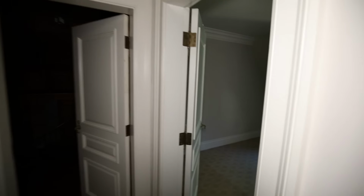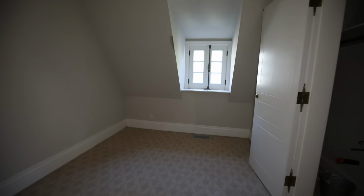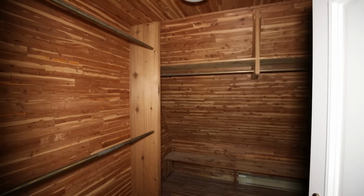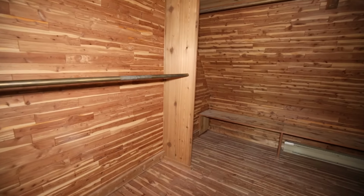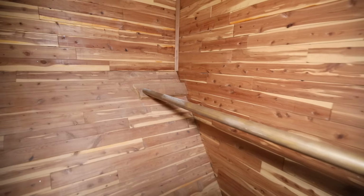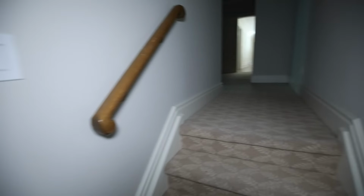It's a little room here, nothing too interesting to see. Then we've got a big cedar lined closet. Wow. Oh, wow. This is actually pretty cool. I love the smell of these closets too. I just like the shape of this one. It's quite nice.